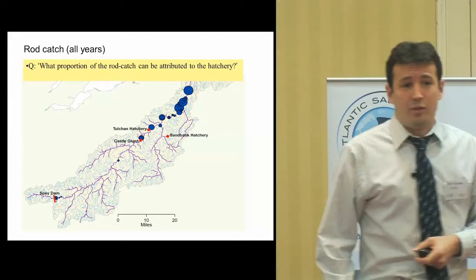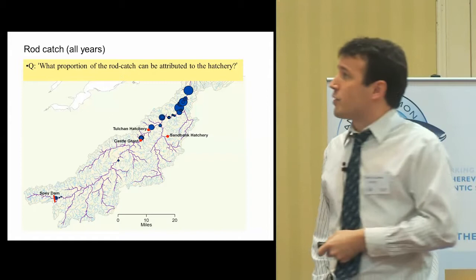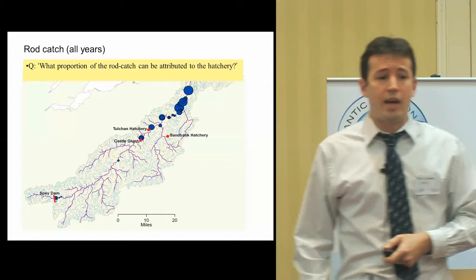So the really, I think, on the surface quite a simple question is, what proportion of all these rod-caught fish can we trace back to the hatchery? And that's what the focus of this work is about.